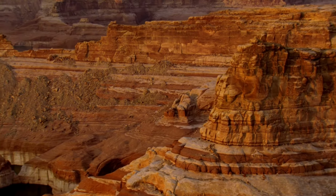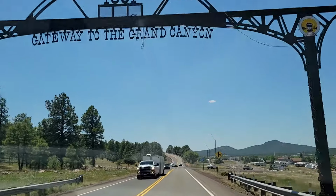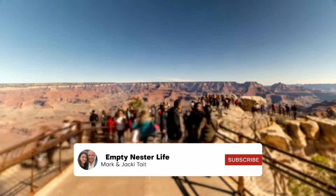Headed to the Grand Canyon, you will probably drive through Williams. It's the gateway, but there's plenty to do. This is the top 8 things to do in Williams, Arizona.